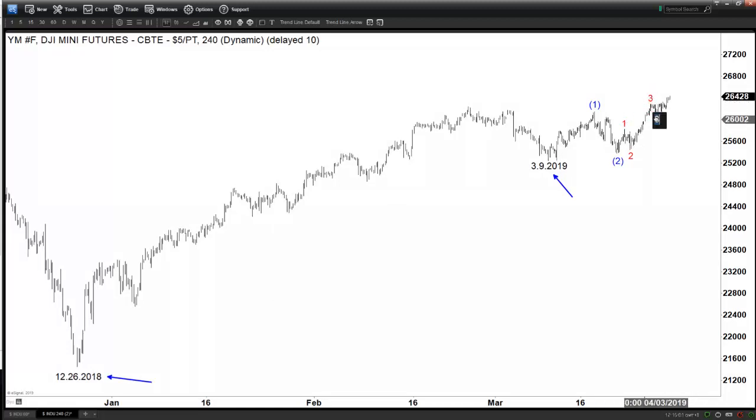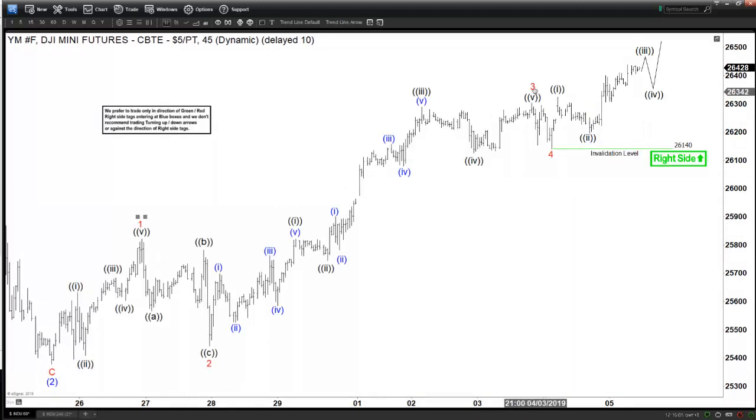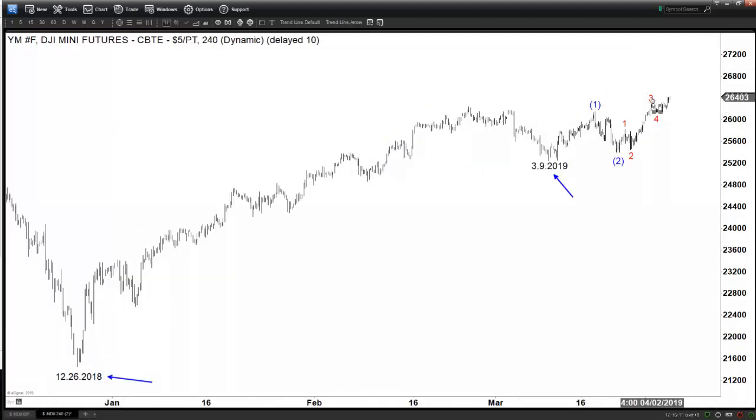And so that means that once we finish this 5 waves up in the red, with a little bit more upside here, we have already 1, 2, 3, 4, 5. Once we finish that, we should be ending wave 3 supposedly, and then from there we can get a pullback with a potential move, one more push, to end this wave 5 in blue.